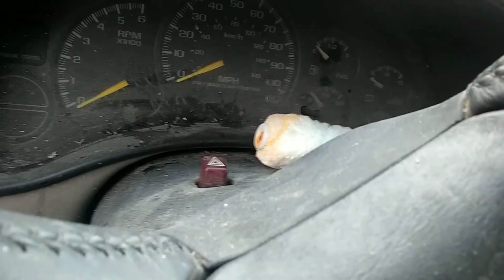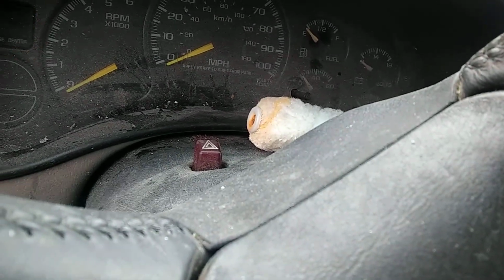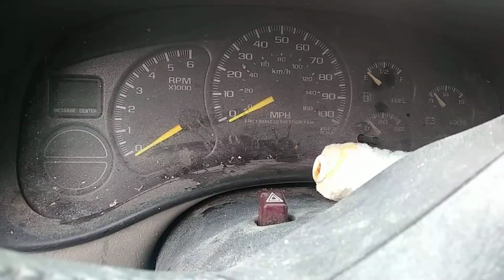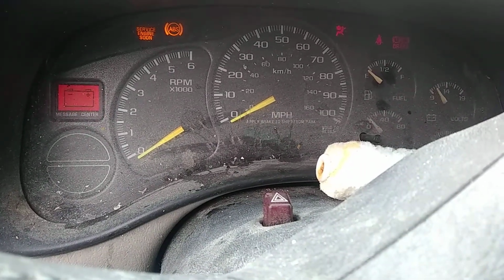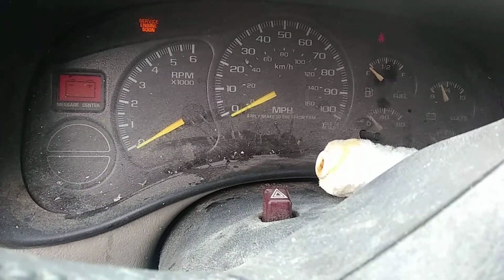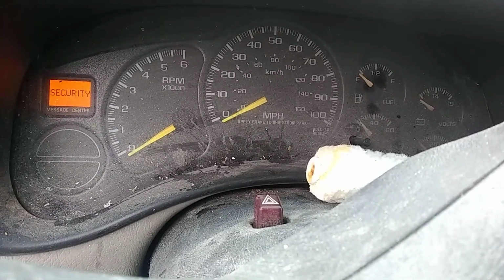I don't smell any fuel. Oh wait, a little bit. Yeah, I smell fuel. Okay, so let's prime it, turn it off, prime it again. Oh wow. Yeah, I see what he's saying. Okay, now we see the symptom.